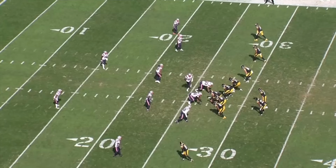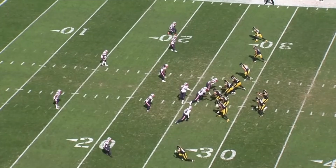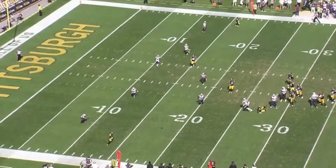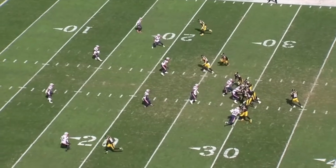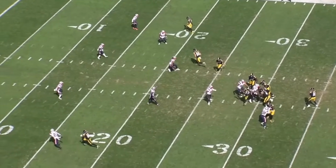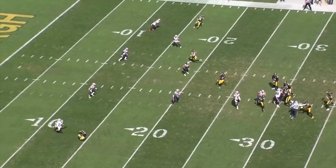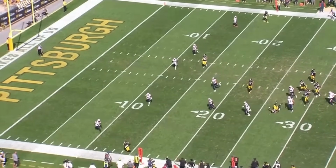Jalen Mills is down here at the bottom of the screen, but with J.C. Jackson and Jonathan Jones, I think you still trust Deontay Johnson in those type of matchups. New England's just playing kind of a quarters coverage right here, just bailing out. Johnson does a good job selling this vertically and then breaking it off towards the sideline. Trubisky hits him in stride for a nice play and a first down.